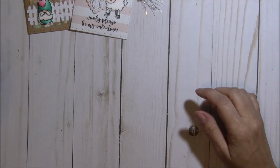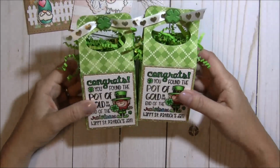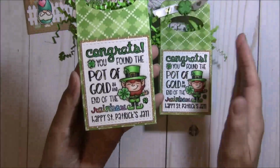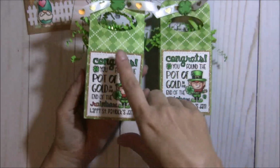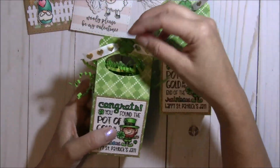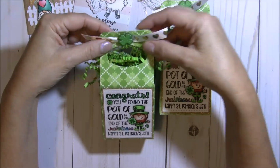Featuring the Lucky Leprechaun stamps, I made a couple little boxes here, and they're both the same. So I used this really cute green plaid, sweatery plaid papers, and I colored up the leprechaun tag. How cute is that? And it fits perfectly on this gable box die from Jaded Blossom. And then all I did was cut out a little shamrock from the spring banner dies and added a little ribbon through the little holes.